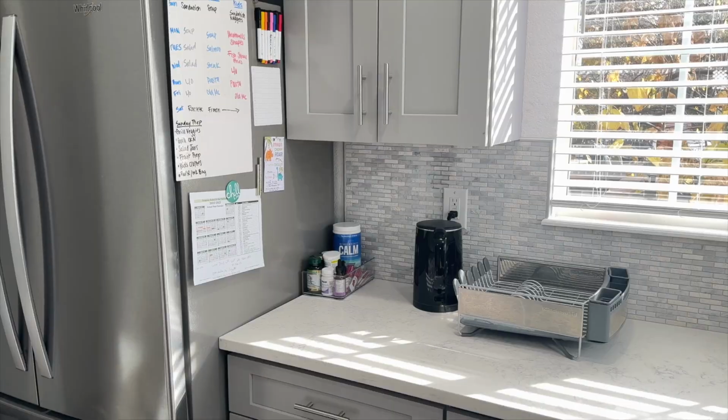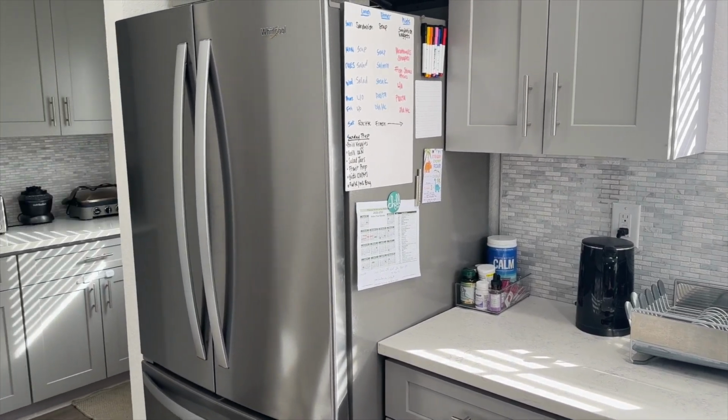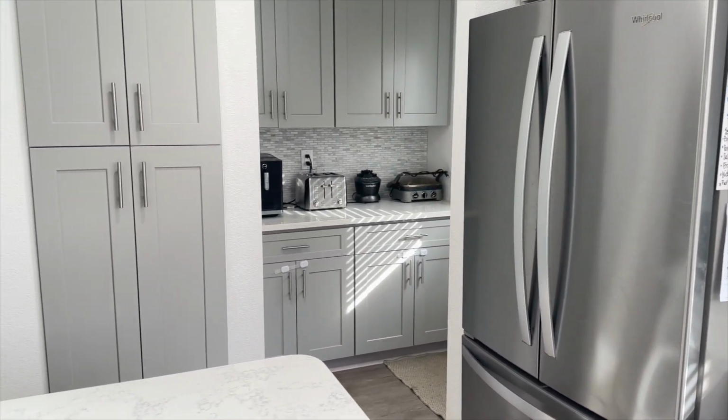All my appliances are on this side counter in my kitchen because I like to have a minimal look. You'll see that it's a gray and white, minimalist, neutral vibe with a pop of red for my husband who likes color. And part of that is I don't want to see a bunch of appliances all around the counter. So I have isolated them to this side coffee bar station, which I keep all the appliances on as well.